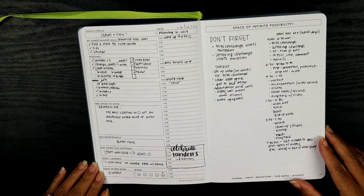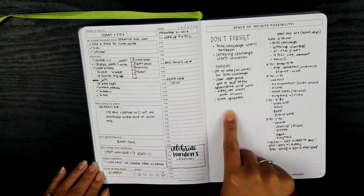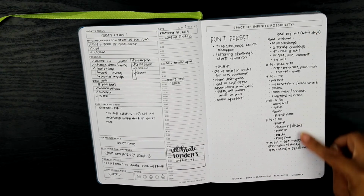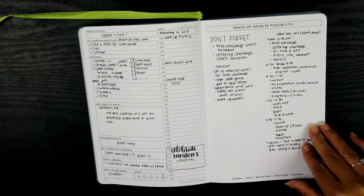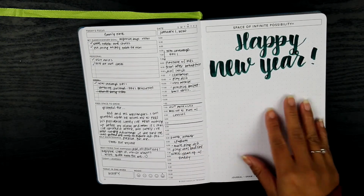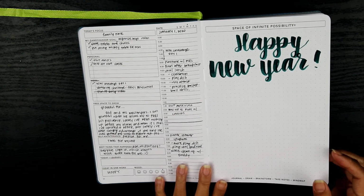And then for this page, I used it as a note, don't forget section, what to do for tonight. This was on New Year's Eve, so some things to do that night. And then I wrote down an ideal day for myself of how I would like my Monday through Fridays to go, which is mostly school days. And then I didn't really do much here. I wasn't really in this planner that much this day, just spending time with family.